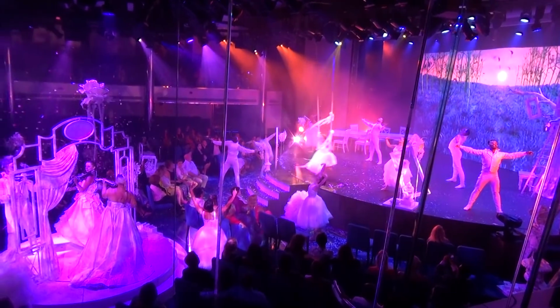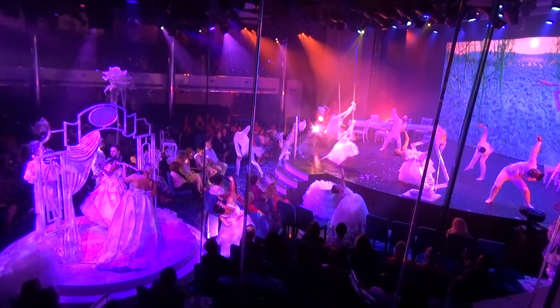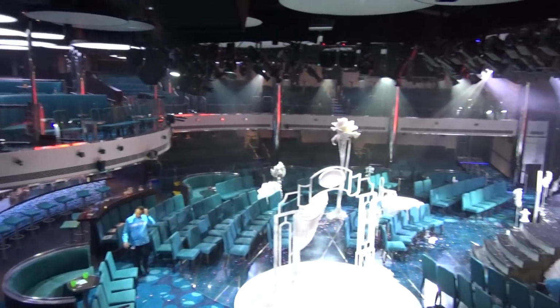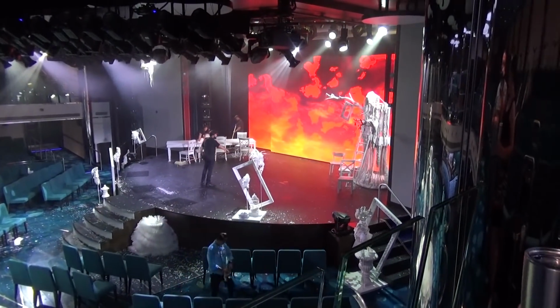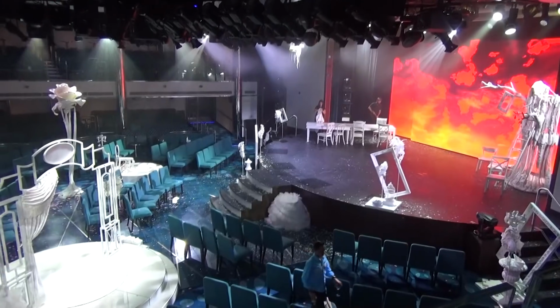Now, the Liquid Lounge is interesting because it's kind of a flex space. You see, none of the seating on the bottom level is fixed. It's all chairs they could add in or remove. And it also means that they could use this space for a nightclub or dance club if they wanted to. And it also means that they could put set pieces like you see here right in the middle of the audience. So it's kind of another interesting flex space here on the Carnival Horizon.